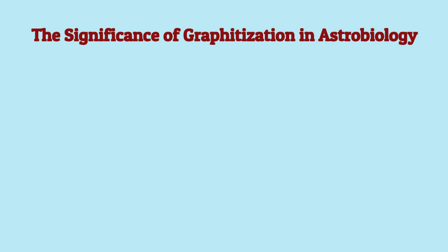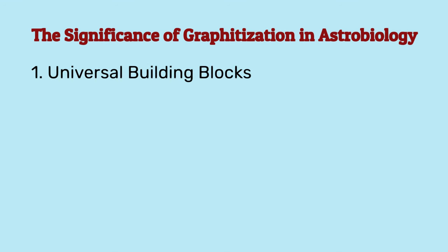Astrobiology, the study of life's origin and its potential existence elsewhere in the universe, finds the concept of graphitization particularly intriguing. Here's why. The molecules produced through graphitization are fundamental to life as we know it. If this process can occur on Earth, it might also happen on other planets with similar conditions, potentially setting the stage for life elsewhere.